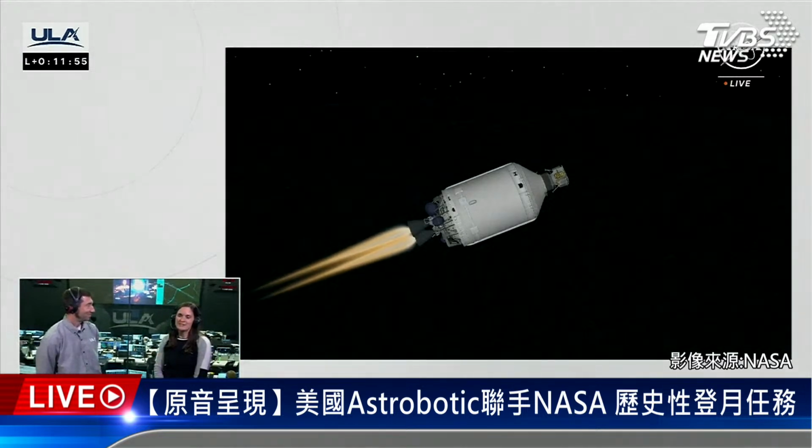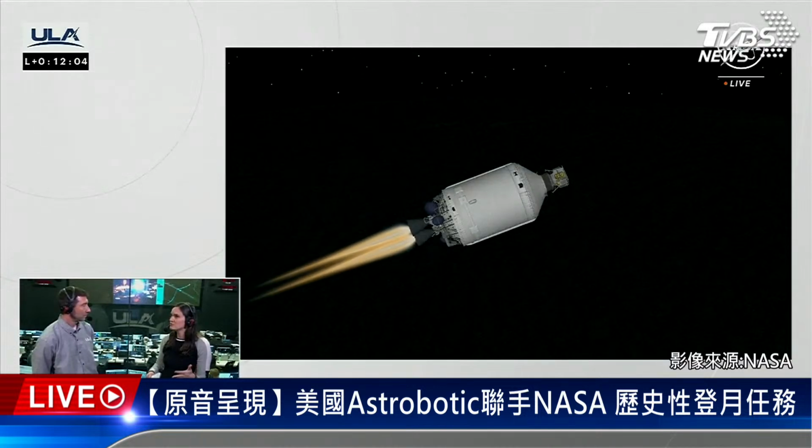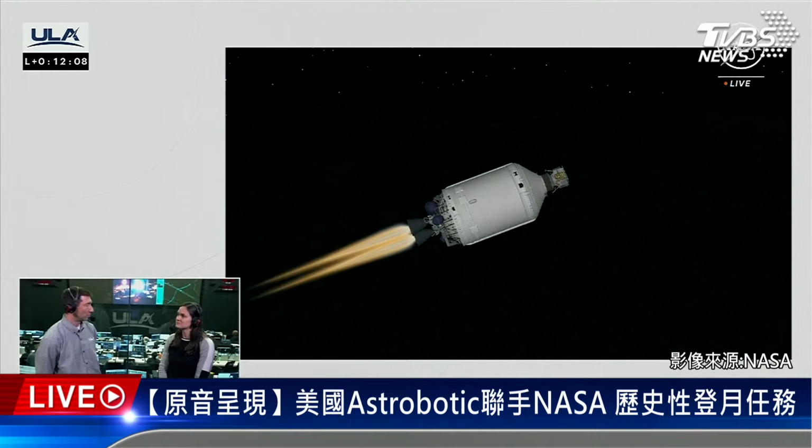So, right now we're in the first of 3 Centaur burns. Can you talk a little bit about why we need 3 burns and how we use those 3 burns to complete our mission today? Yeah, absolutely. So the first burn performs our injection into low Earth orbit. Unfortunately, if we just continued that burn from that point in time, we wouldn't necessarily be aligned with where we need to be in order to get to the moon.